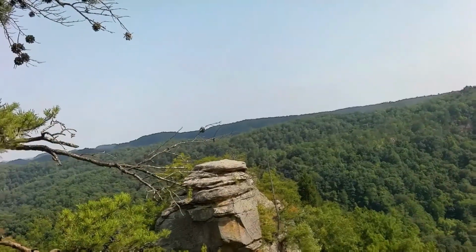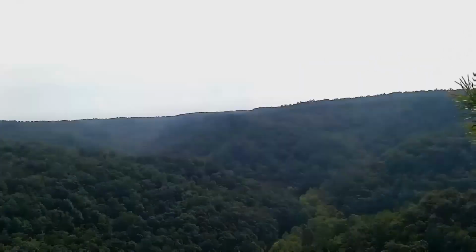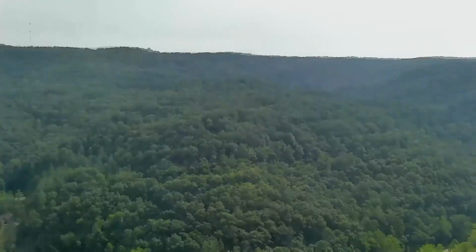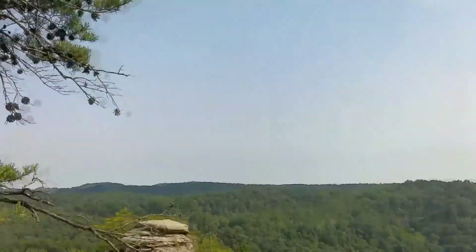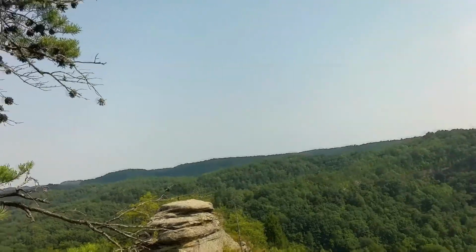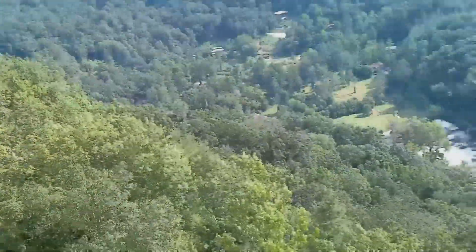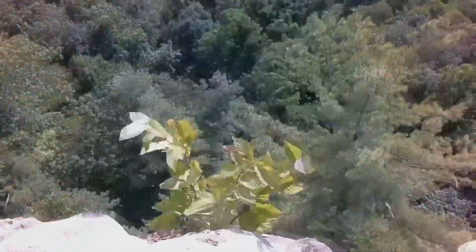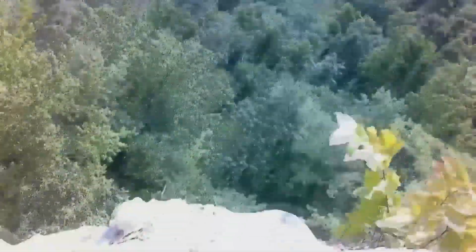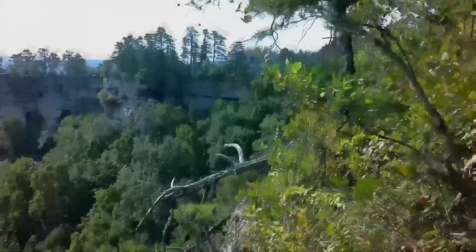This is called Lover's Leap, and as the story goes in many places throughout the United States and Canada, there is a place called Lover's Leap or Lover's Bridge, and all the stories behind it are kind of the same, where some kind of relationship ended or something happened, and this is where they decided to end their lives. Whether that's true or not, who knows. Oh, this is the pictures that I've seen.